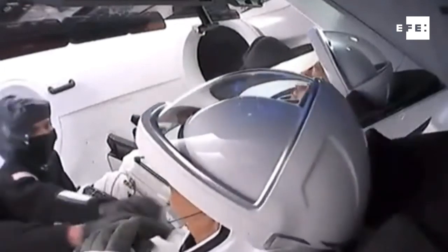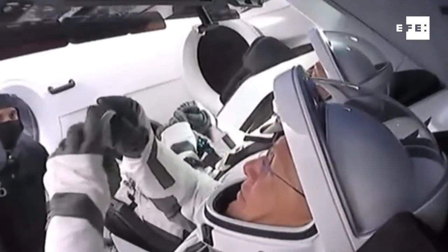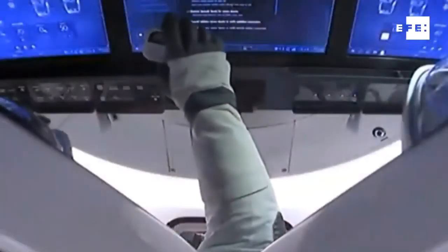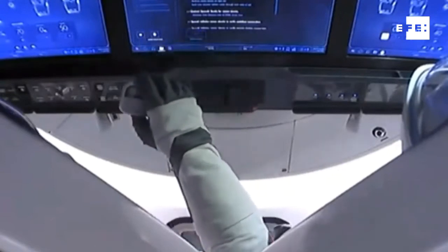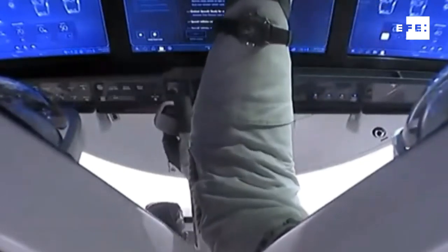Directly in front of both of our crew members today are 3 touchscreen displays that they're going to use throughout the flight, giving them insight into Dragon's systems, seeing any alerts or issues with the vehicle, and if required, taking control and manually flying Dragon. We can see Doug Hurley manipulating those displays right now.